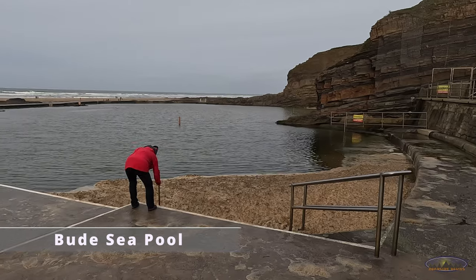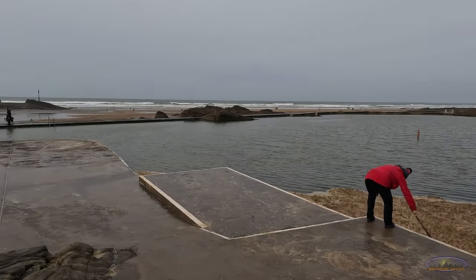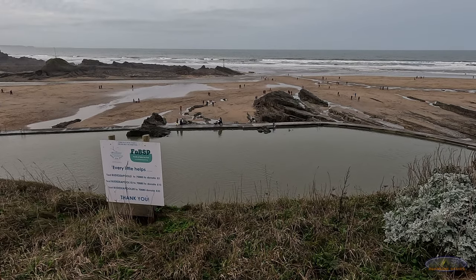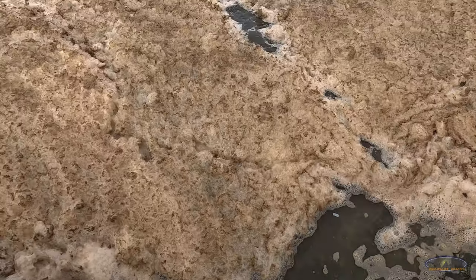Key features of Summerlee's beach include the iconic Bude Sea Pool, a semi-natural tidal swimming pool, and the breakwater, which offers sheltered conditions for both swimmers and surfers. The sea pool was built in the 1930s.